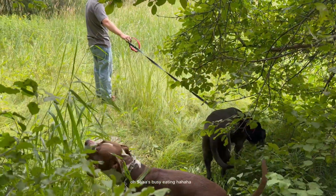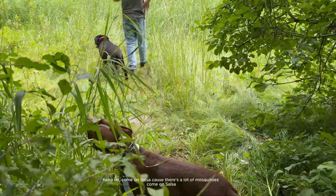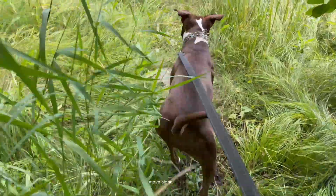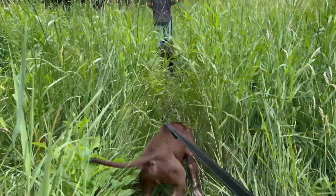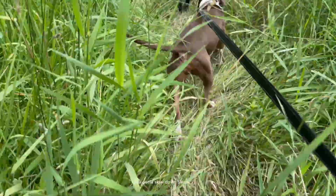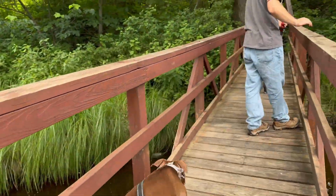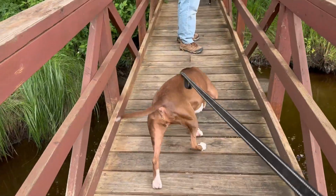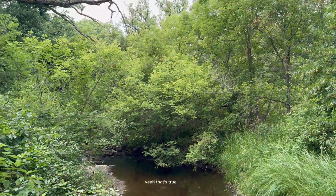Oh, Salsa's busy eating. Just like, hey, hang on. Come on, Salsa, because there's a lot of mosquitoes. Come on, Salsa, move along. You're gonna slow down, Salsa. Hello. It's actually very nice. Yeah, that's true.